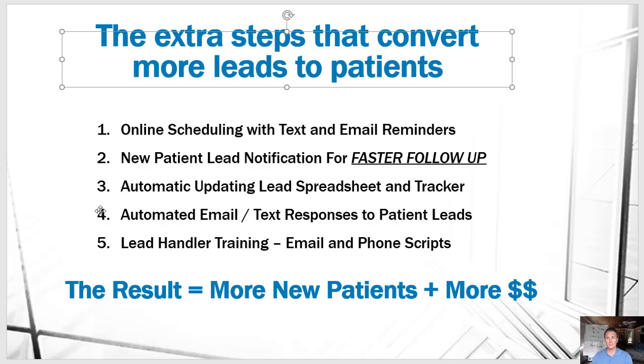Automated email and text responses to patients, right? So the patients are actually going to get automated emails saying, hey, here's your offer that you signed up for. Here's a text saying, hey, thank you for signing up for the offer. Give us a call, send us a message, and as a result, again, higher conversions.